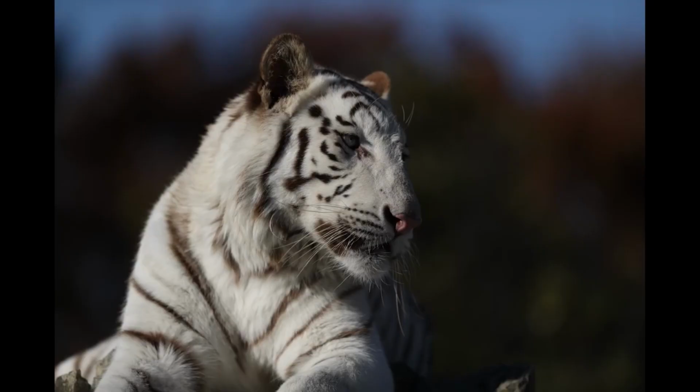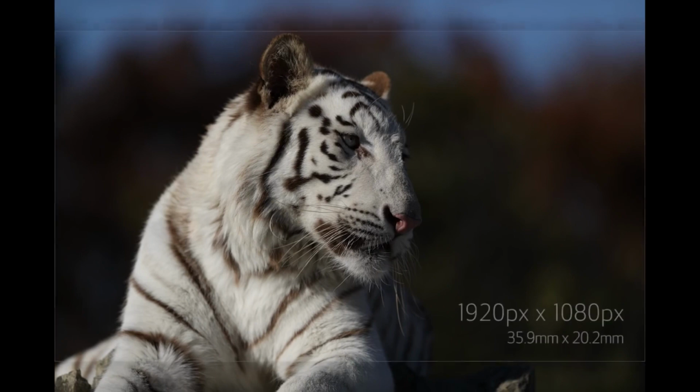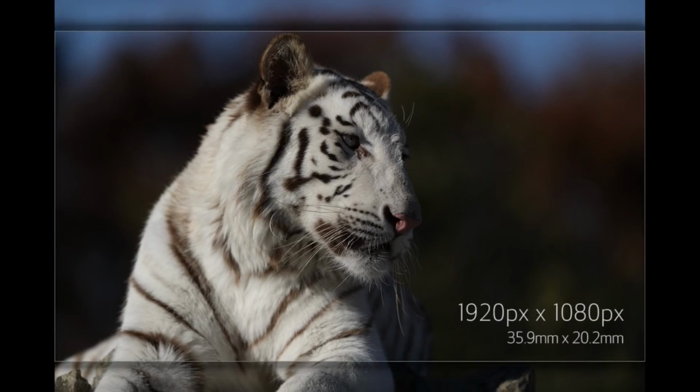The good news is that either mode is available in camera, so the choice is yours, whatever your project's needs. To give you an idea of how the various images are acquired off the sensor, the 4K movie area is 4096 by 2160 and uses essentially the area inside of this JPEG still image, which is 5472 by 3648. The full HD area is approximately 35.9 millimeters by 20.2 millimeters at 1920 by 1080.